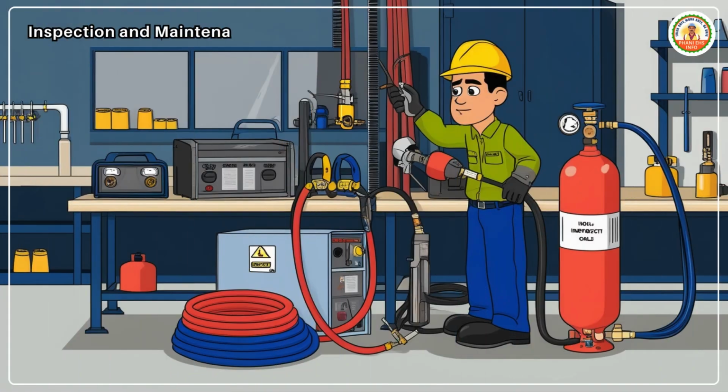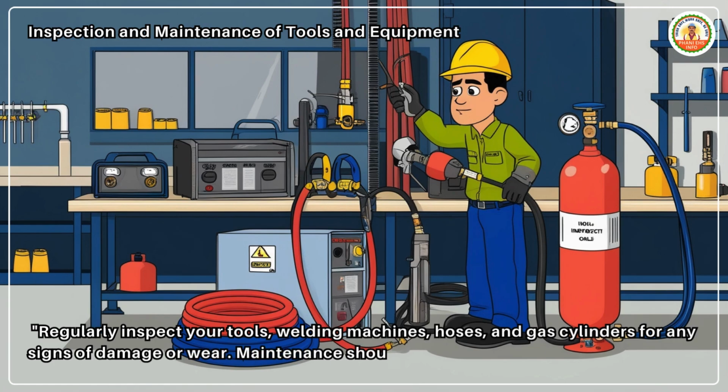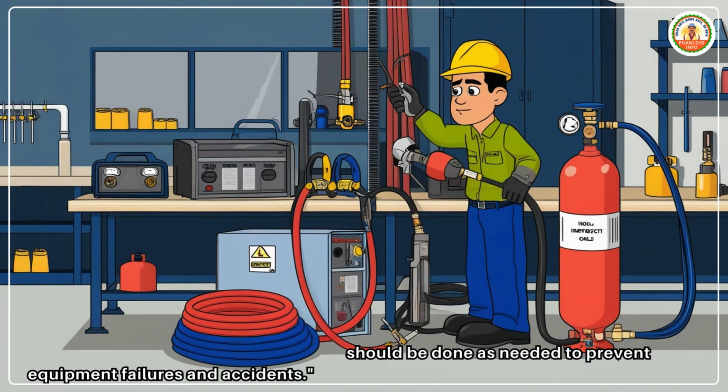10. Inspection and maintenance of tools and equipment. Regularly inspect your tools, welding machines, hoses, and gas cylinders for any signs of damage or wear. Maintenance should be done as needed to prevent equipment failures and accidents.